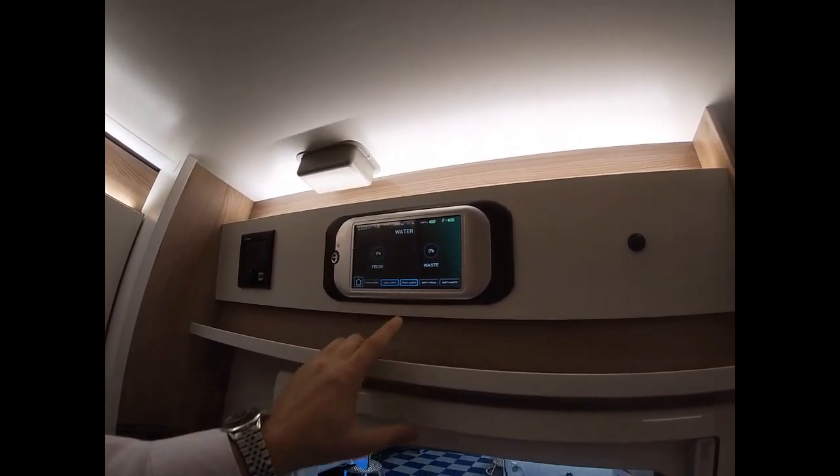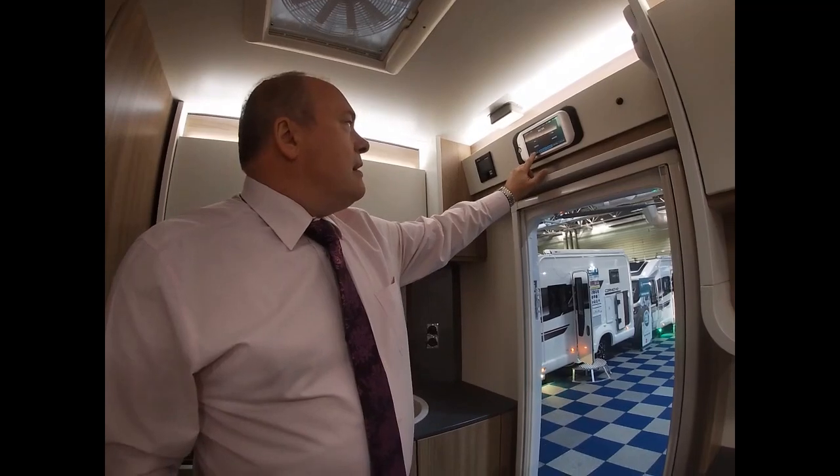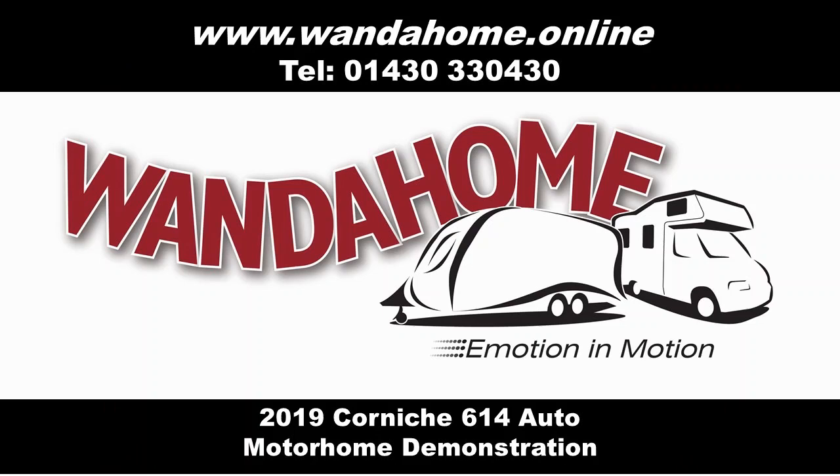You can see frost alert, so you'll get an alarm when the temperature drops to a dangerous level, and then you simply push the button for tank heaters. You don't get that at this kind of level. We're very fortunate that we have this high specification.